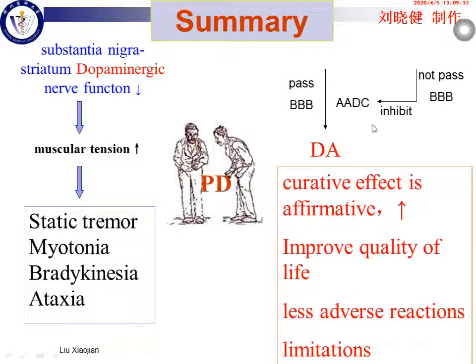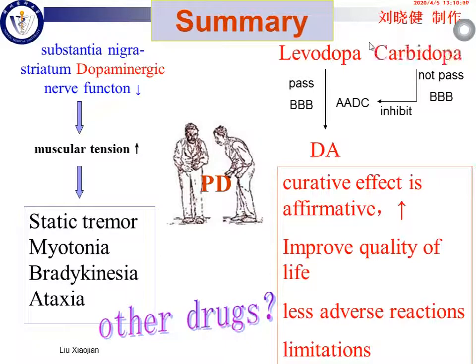There is a summary about this content. You know, in patients with PD, the problem is in the substantia nigra striatum dopaminergic function. So there is increased muscular tension. The patients have static tremor, myotonia, bradykinesia, even ataxia. Because of this mechanism, you can understand that the drugs mainly increase dopaminergic function, especially Levodopa, and it is used in combination with carbidopa. Try to understand why they are used in combination.